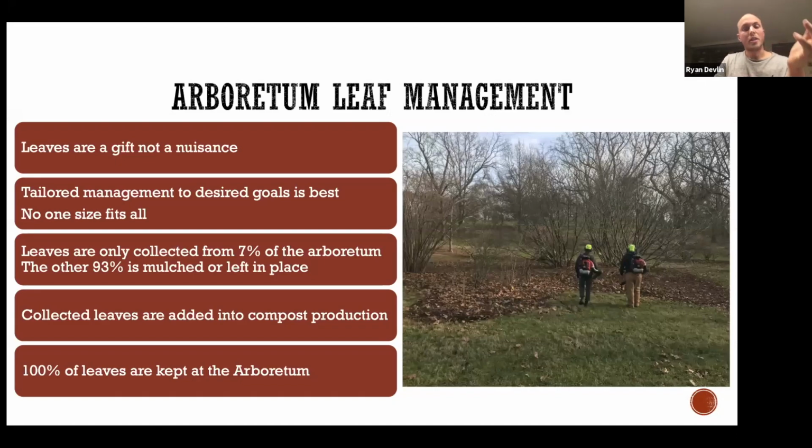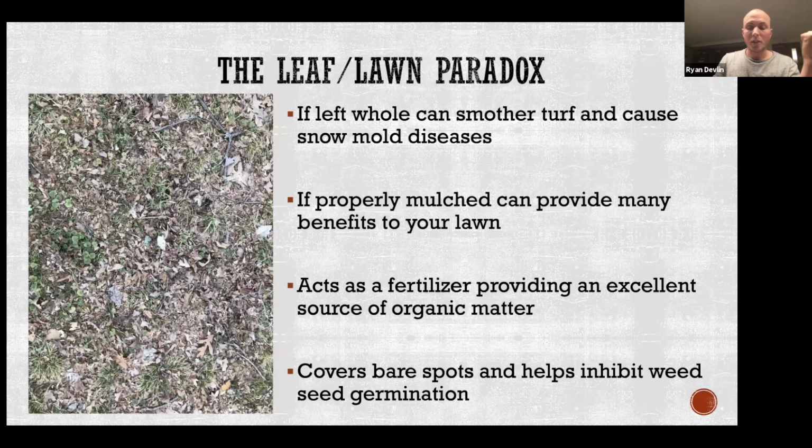And one thing I'll just mention quickly there, there was a study that came out of Michigan State University that looked at dandelion germination, and over time they saw that leaf mulch cover on lawns, if mulched properly, could prevent some weed seed germination in dandelions. So there are some studies that confirm that.